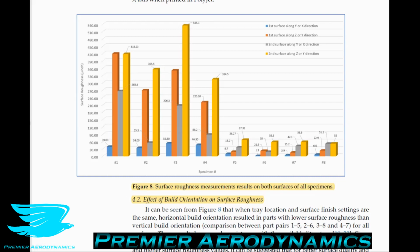So what is the effect of the tray location on the specimen's surface roughness? Figure 8 reveals that when build orientations and surface roughness settings are the same, printing along the X direction in general results in parts with lower surface roughness than parts printed along the Y-axis. So this is also stated by other researchers that the distribution of the same parts on the build surface can affect mechanical properties due to the over-curing of some parts in different locations while other parts are being cured.